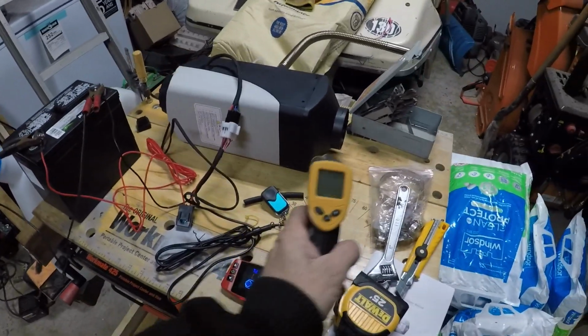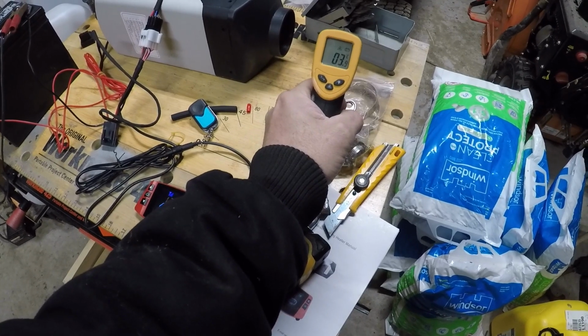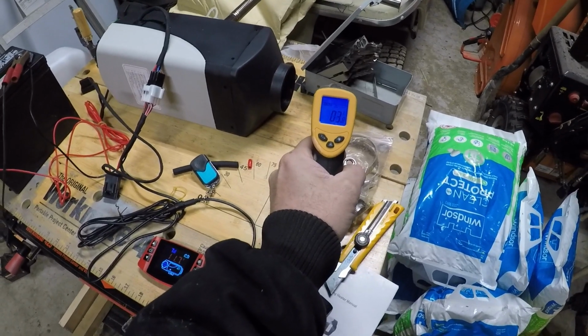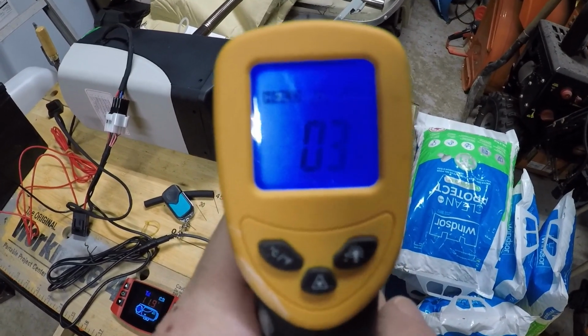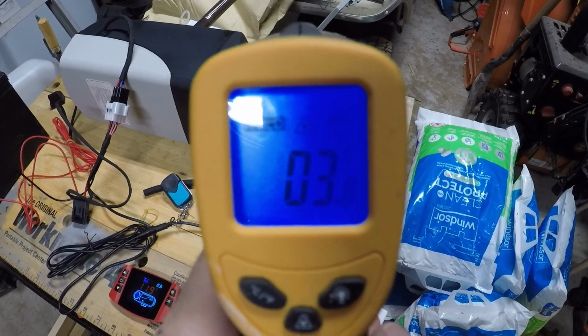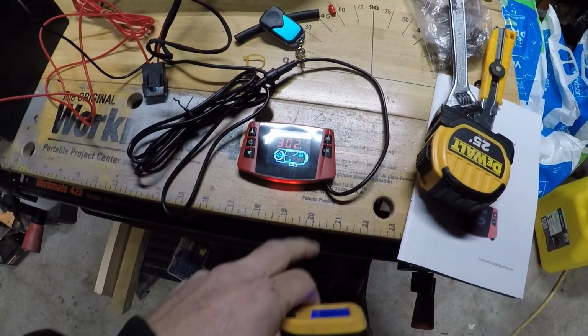Okay, so everything's cold now. This is the output, so I'm just going to... Okay, so you can see there we are currently at 3 degrees coming out. It's pretty cool out here in the barn, but I will fire this up. Basically just press start here.